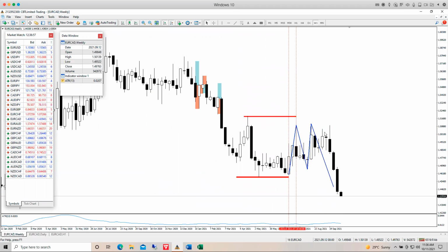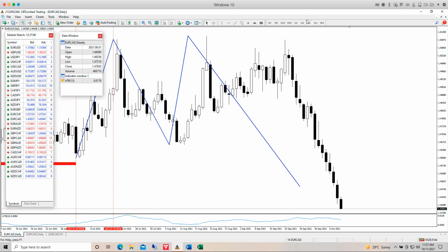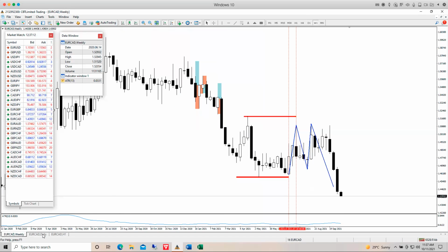And Eurocad, likewise, also not one of our favorite pairs, but we have had a solid breakout on this one through the course of last week, with that close outside of our 4-wave channel on Friday. And looking at that, let me just go to the other chart.